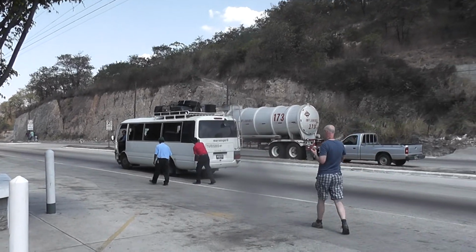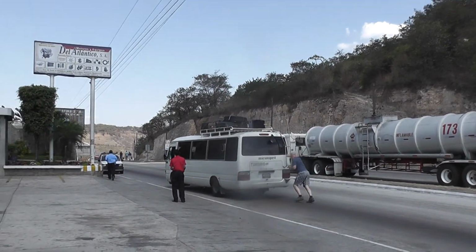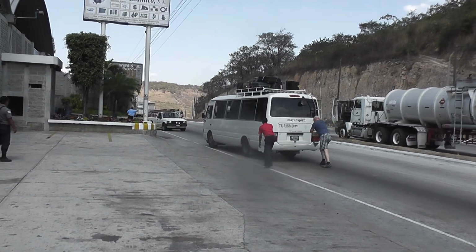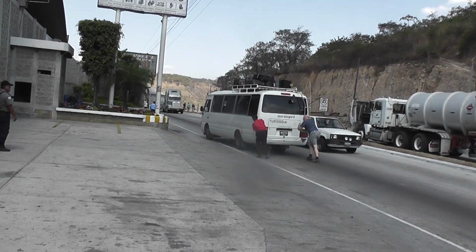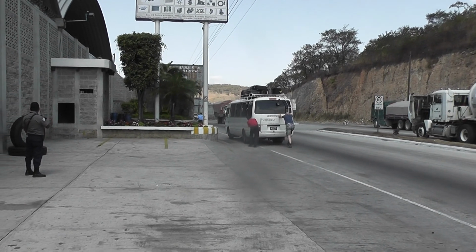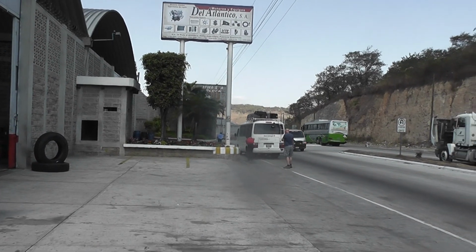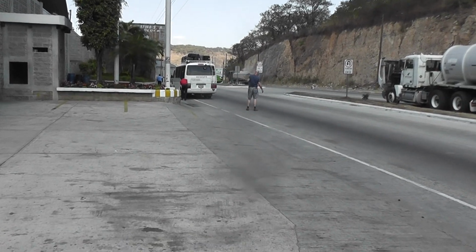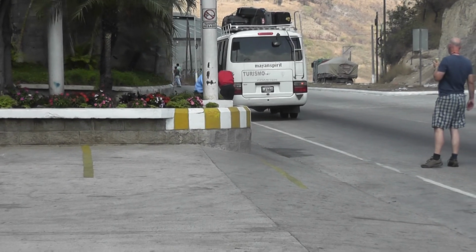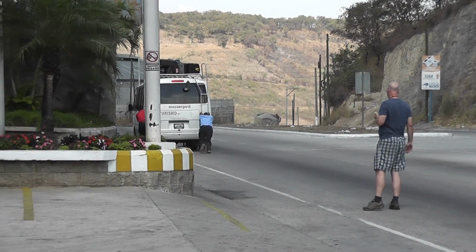You can't get the bus going, so every time it needs a push start, it's loaded with all that luggage and about 10 passengers. I'm going to run it down that bank. So they're running it the wrong way down a dual carriageway so they can get it on that hill.